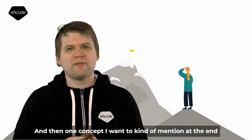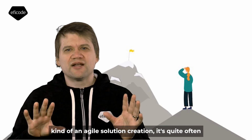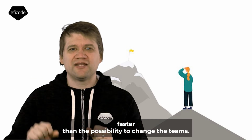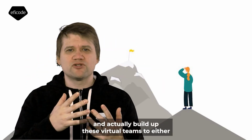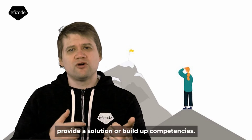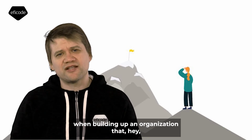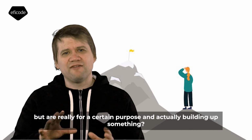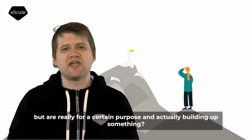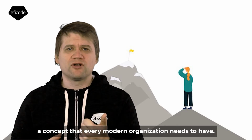And then one concept I want to mention at the end is that the rapidly changing agile solution creation is quite often faster than the possibility to change the teams. So you need to have this concept of virtual teams. You need to have the possibility for teams to go over each other and build up these virtual teams to either provide a solution or build up competencies. So virtual teams is a concept that you definitely should think about when building up an organization: how do we build up virtual teams? How to make sure those don't become permanent, but are really for a certain purpose and for building up something, whether it's a competence or a solution. A virtual team definitely is a concept that every modern organization needs to have.